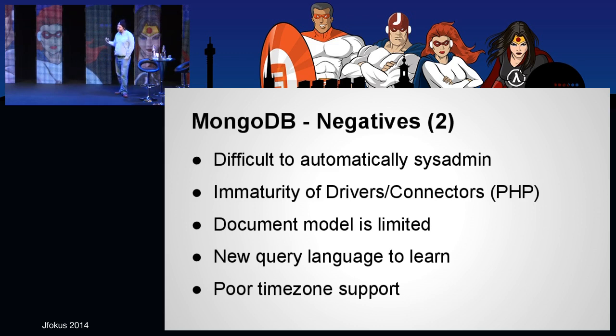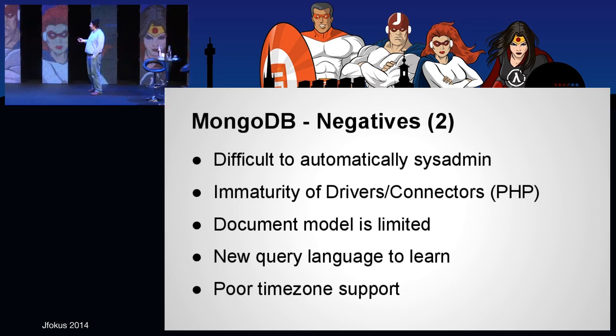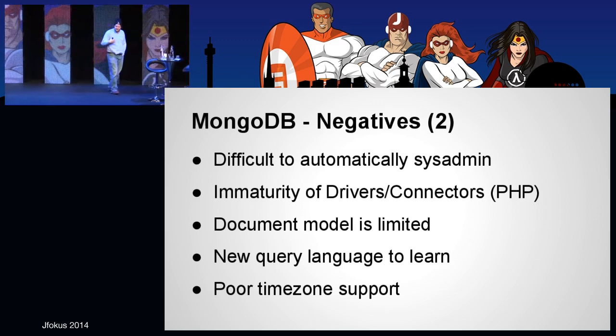The document-based modeling does tend to leave you denormalizing heavily, which is a trade-off you make. That's not necessarily a clear negative. It can be a bit of a win in some situations, but you really need to make sure that that's the right choice for your application. And obviously, there's a new query language to learn, so even though it's easy to get started, you have to learn it, which is perhaps something you don't need to deal with from a SQL background.